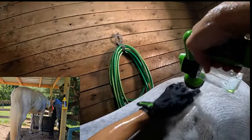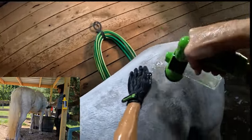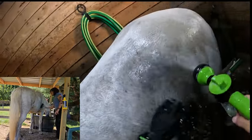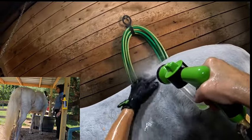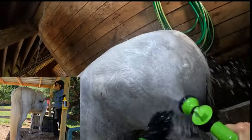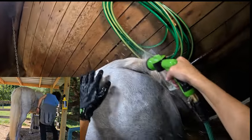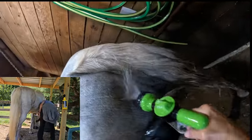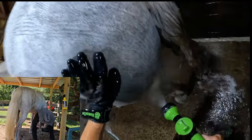These gloves are great too. I like them for shedding out, but I really like them for this kind of stuff, and also for circulation of the skin and the blood. I mean, think about it. Look at these great little nubbies on here.